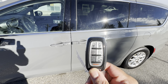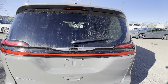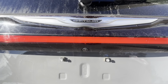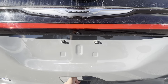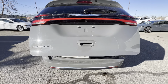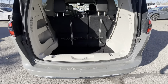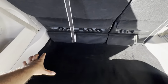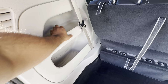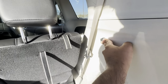Now, out back, you have this LED light strip that goes across. You have a backup camera located right there, and rear parking sensors along the bumper. And your power tailgate. Now, in here, you'll notice you have a very deep cargo well, and I'll show you why that is in a moment. But first, you have a shelf here, storage here as well, and a 12-volt DC plug on the passenger side.